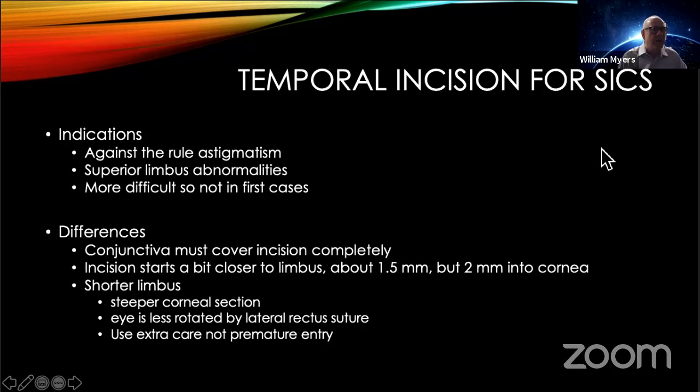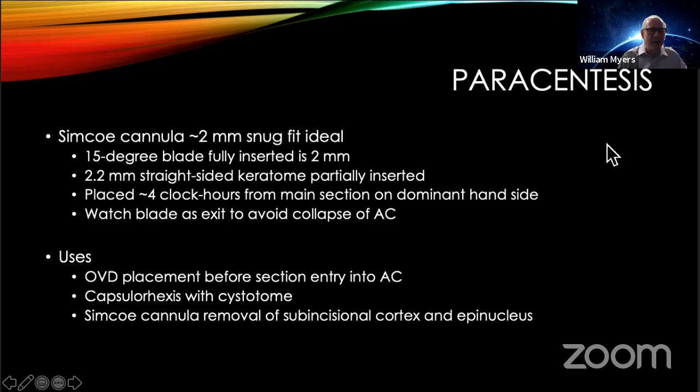You're going to make a paracentesis for your dominant hand side. You can go a little bit beyond 90 degrees, and that will aid in removing subincisional cortex later on. It can be made in a number of different fashions, either using the 15 degree blade fully inserted or a 2.2 not quite inserted as a symmetric keratome. And you want to not push down as you're exiting with the blade, or the anterior chamber will collapse and you may accidentally cut the anterior capsule. You can use this later on for OVD placement, the capsulorhexis with either a cystotome or a small incision type Utrata, and for removal of most of the cortex as the chamber stays better.